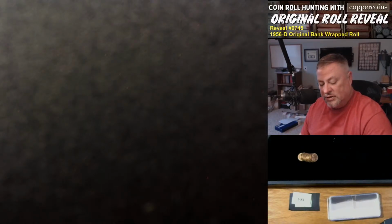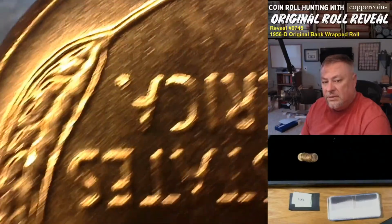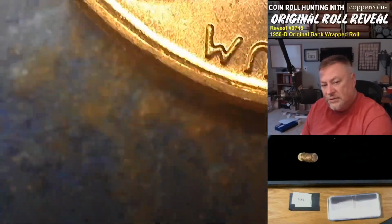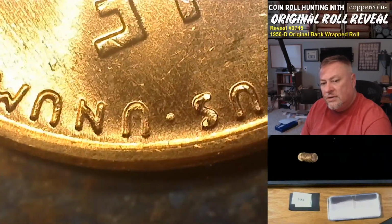Let's take a look at the reverse on this one and see if we get anything off of it. Anything of particular note? I'm not seeing anything.